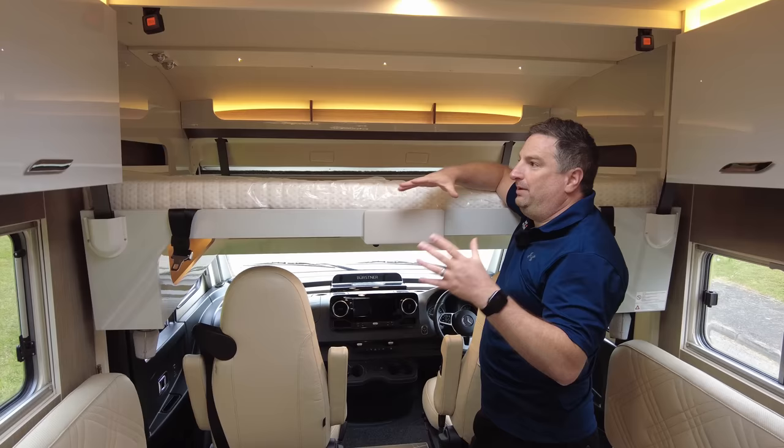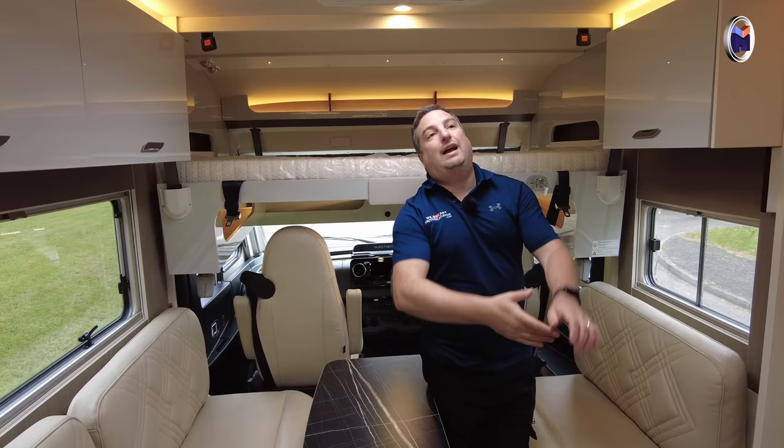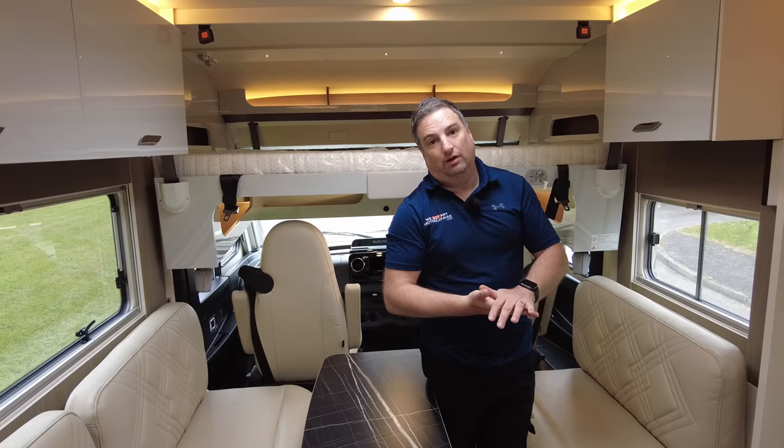You've got full cab blind, so you don't have to worry about that. You don't have to worry about anything. In fact, the only thing you really have to worry about is the price tag. Without any of the extras, this is starting now at £152,000. With all of the extras, you're going north of 170. That is a lot of money.